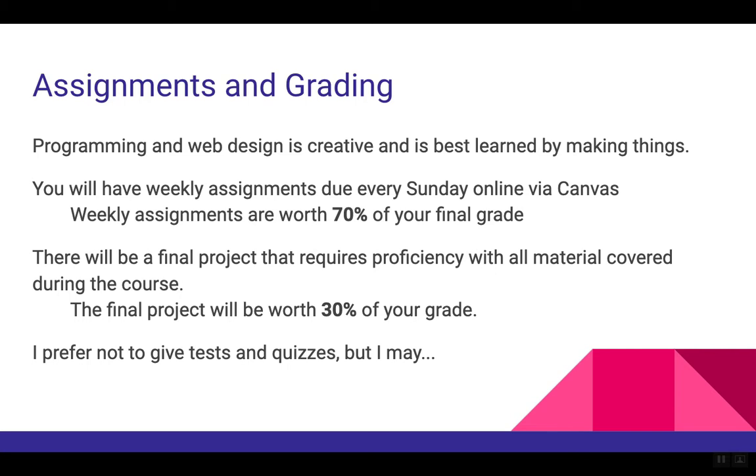So programming is creative, and you learn by doing things. So in this class, we'll be doing things. We'll be writing HTML, creating pages, doing a lot of typing, and working online. Okay. You're going to read the book. You need to read the book. It will help you. The book has some great examples, but a lot of information is available online as well. But we're going to spend our time making things as opposed to studying theory and things like that.